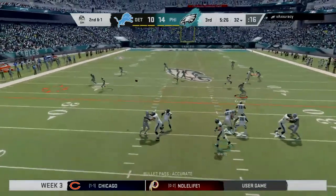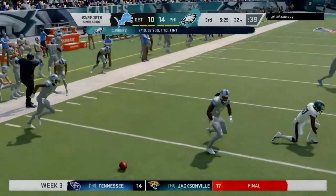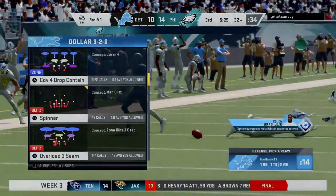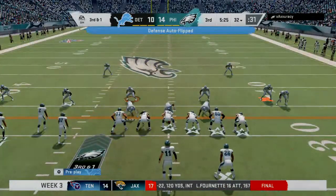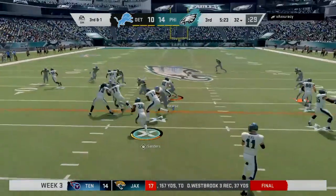Looking to throw again on 2nd down. Wentz, and that is incomplete. A lot of force bearing down on him there. He could not hang on. It's third down. We've seen good coverage skills on display throughout this game, really from both teams. And there's another nice example there of them making it difficult to complete a pass. They tried to throw on second down, unsuccessful.